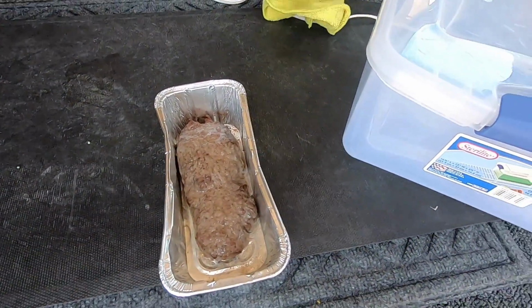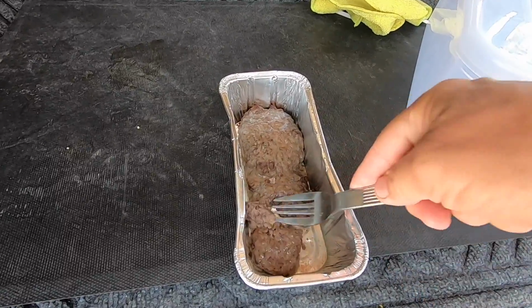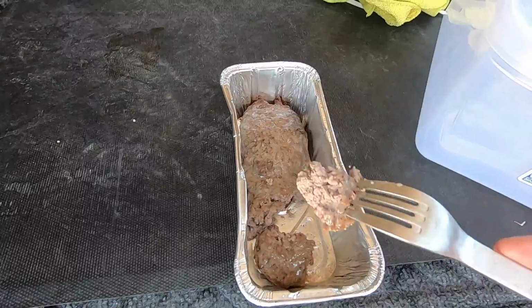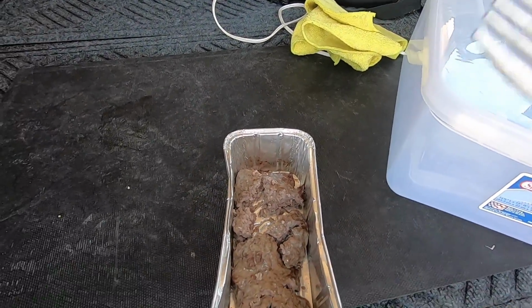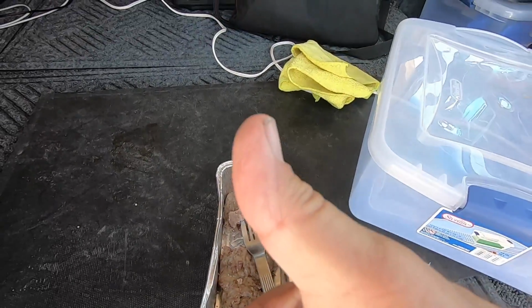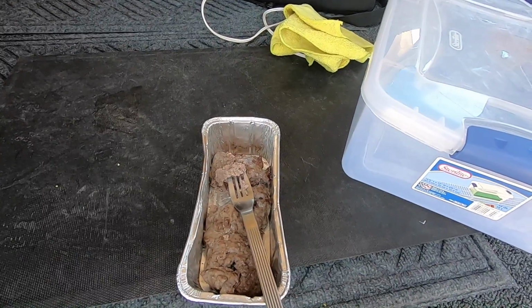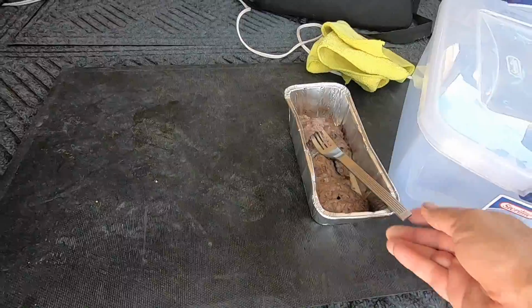Where's my fork? Yep, cooked all the way through. Look at that. The thing works. Yep, it tastes okay. I'll be darned. We cooked eggs and burger. Really? Didn't take that long.